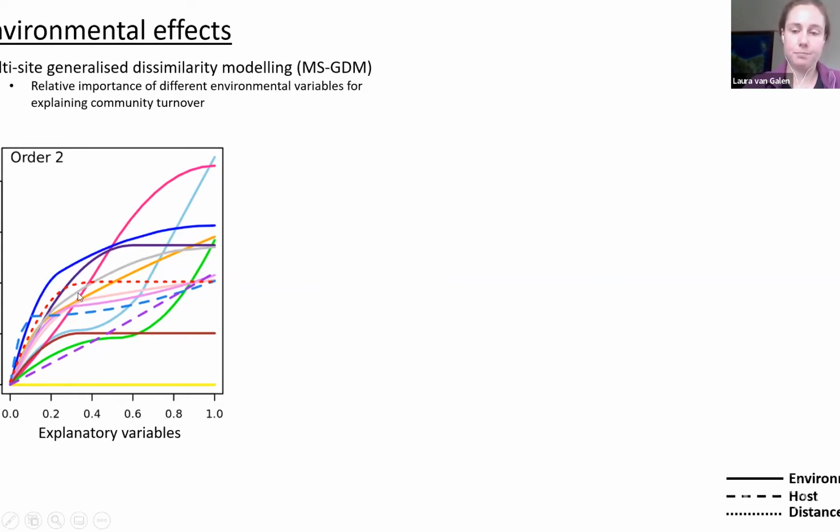And so I was comparing the environmental variables, which are the solid lines, to the host variables, which is the host species that were present at the site, the dashed lines, and then the red dashed line is the distance between the sites. So to get an understanding of how the geographical distance between sites might affect species. So sites close together might share more species because it's easier to disperse.